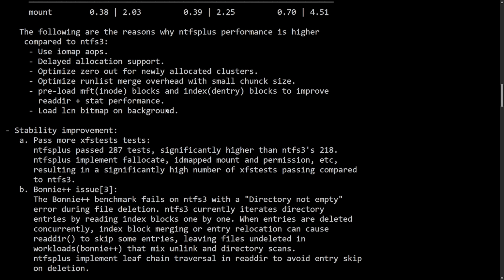Now we get a reason for why the performance is better. Compared to NTFS 3, the most modern driver for NTFS: use IO map AOPS, delayed allocation support, optimize zero out for newly allocated clusters, optimize run list merge overhead with small chunk size, preload MFT nodes blocks and index dentry blocks to improve read, readdir plus stat performance, and load LCN bitmap in the background.